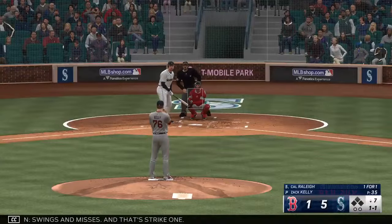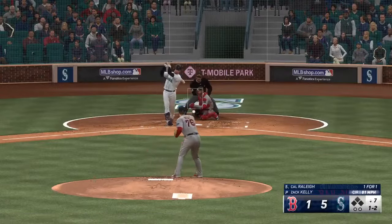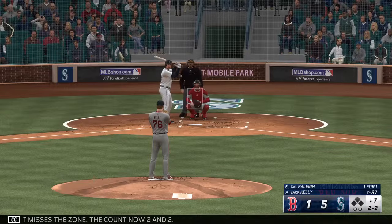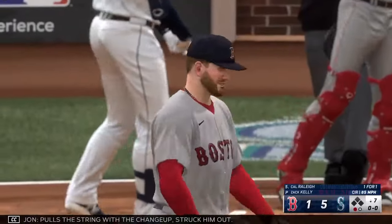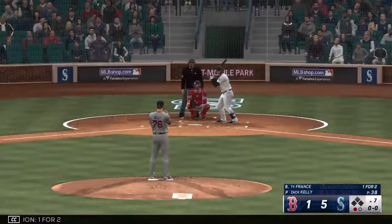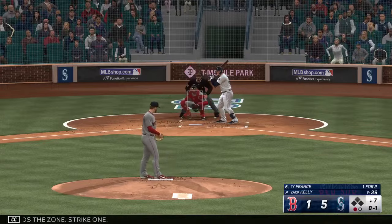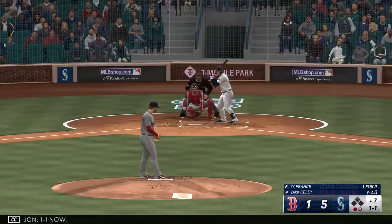Swings and misses. And that's strike one. 1-1. Swings through that one out in front that time. Man, he really sells the changeup with that arm action. That misses the zone. The count now 2-2. Pulls the string with the changeup. Struck him out. Ty France, the next to hit. 1-2. That one finds the zone. Strike one. Slider misses outside. 1-1 now.